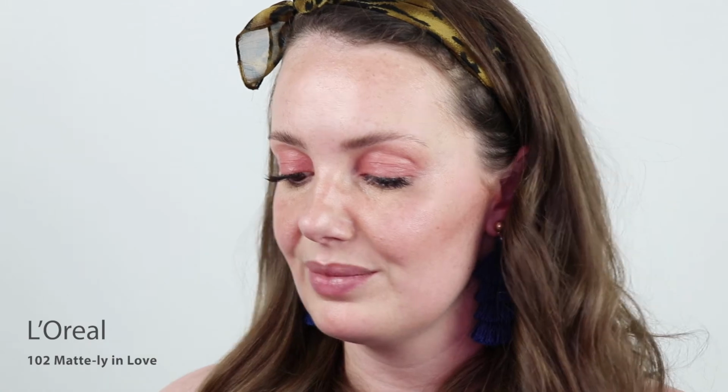Okay, to finish off this look, I'm going to go in with a beautiful bright lip, and I'm using L'Oreal's Madly in Love lipstick. And I'm just going to apply to the center of my lips, and then I'm going to blend it out. Okay, so now I'm going to take a fluffy brush and blend out the edges. This is just going to give you the illusion of much bigger lips, and it's just a bit more soft and natural.